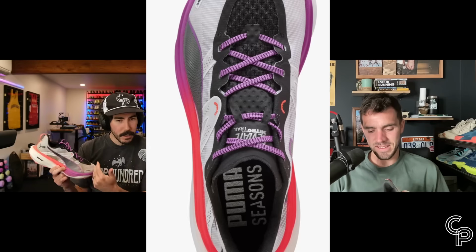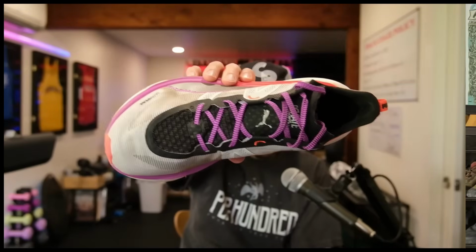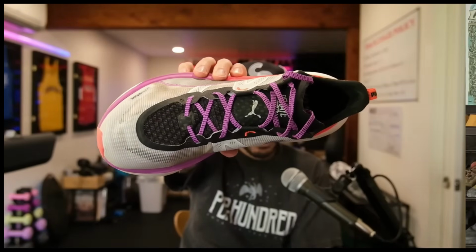But my tongue did slide down on runs. And I was like, wow, why are there no loops? Does anyone else's shoe have a tongue with loops? I looked at the Running Warehouse listing. Put yours up close to the camera, just so I could see. Yeah, the tongue's not attached to the laces. It does have the gusset or the midfoot wrap, but it's not stiff enough to keep the tongue from sliding down.